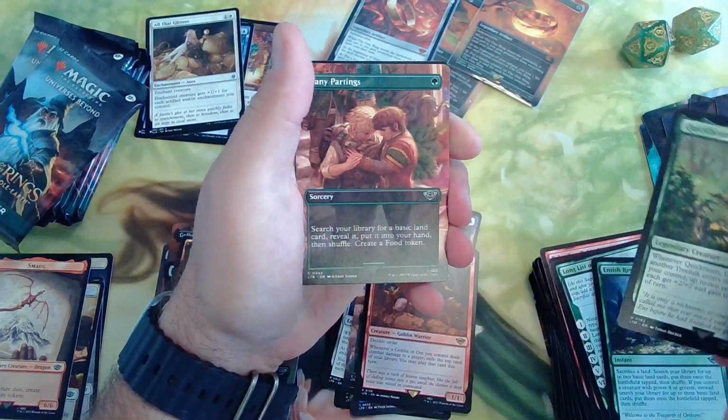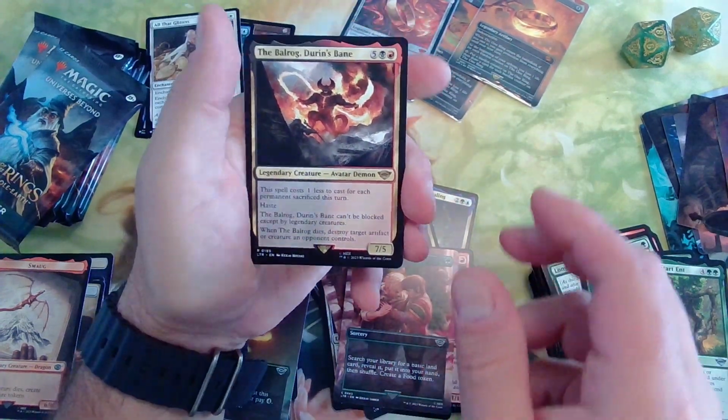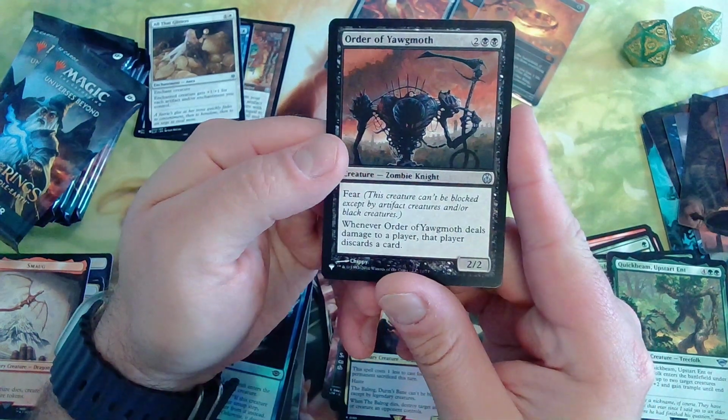Quick Beam, not well done. Too many of those things. I'm going to have a fire sale on those. Balrog, $2. Leechcraft, another one. Order of Yawgmoth.